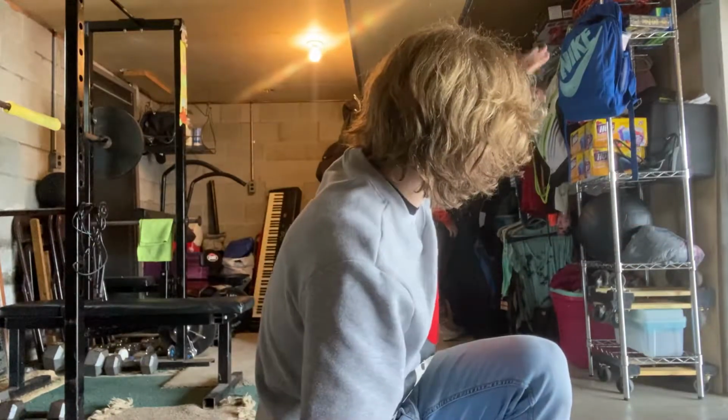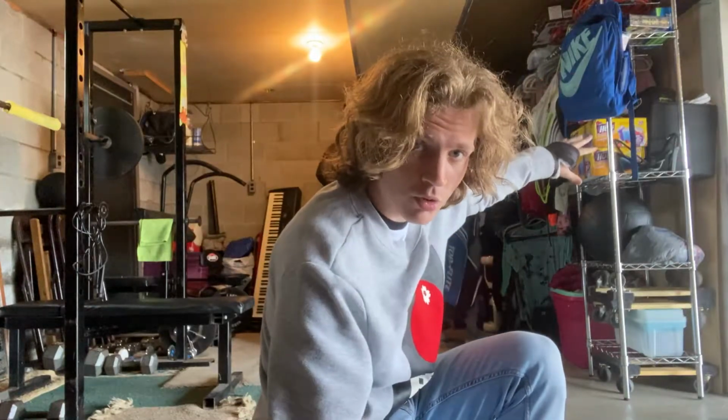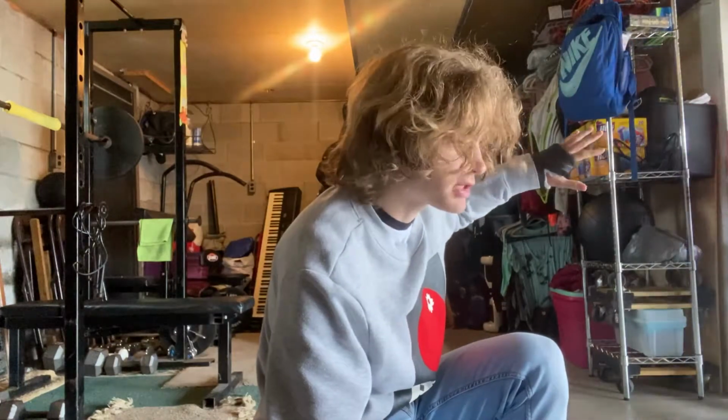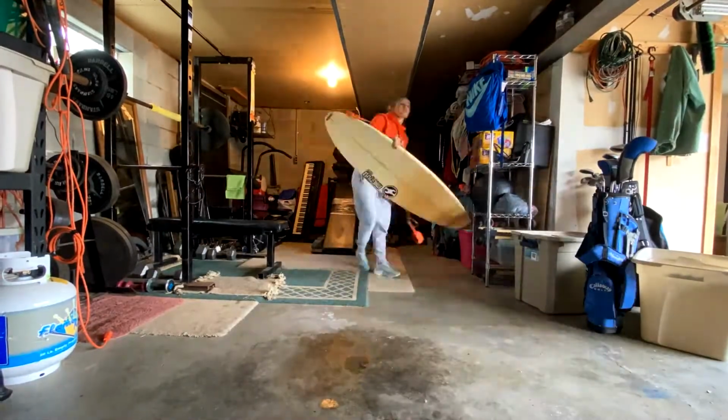So like I said, it's an absolute mess, but see all this junk right here? Our first goal, our first priority is to get all this crap out of here. And once we do that, there's gonna be twice as much space already.